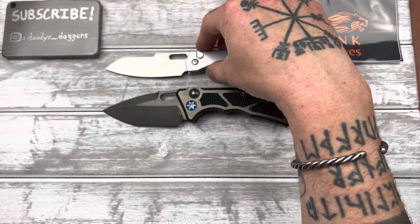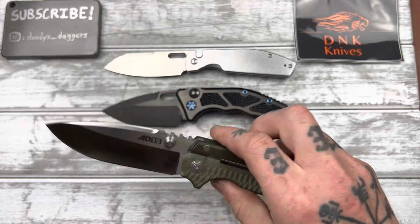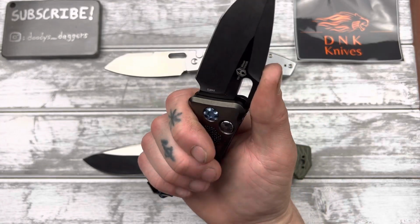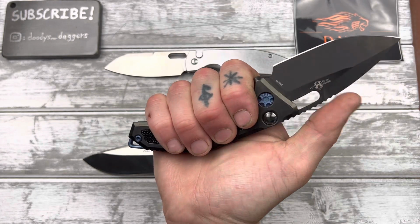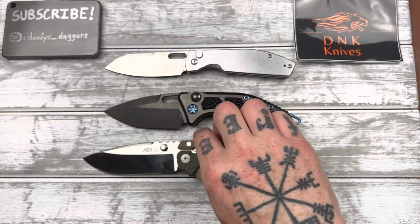CJRB Echo, let's throw that out there. Cold Steel 8015. So yeah, definitely a medium-sized knife. I get a full grip on it easily with my sized hands. And even if you had larger hands than I do, you still have a little bit extra back there. So this knife should fit most hands.